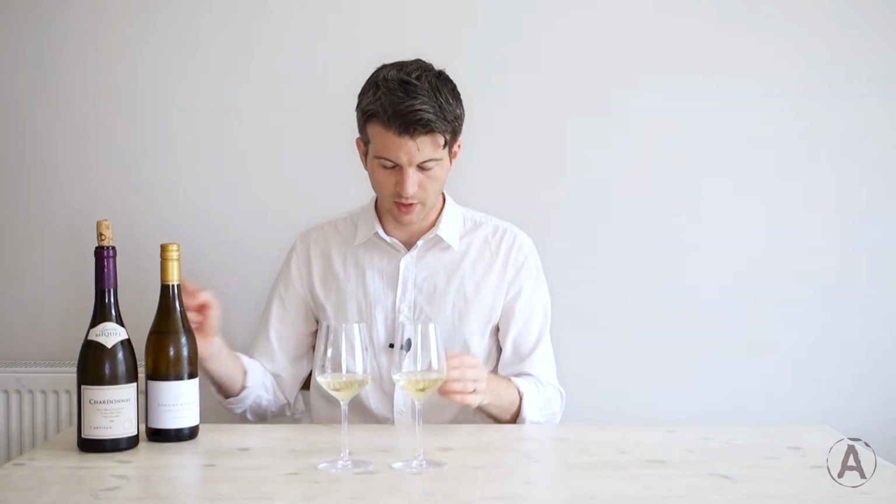There we go. So I've got my 2 Chardonnays in front of me. Now, first step, let's have a look at the colour. I'm going to pick them up and tilt them against a light-coloured background. Now, there's really not very much difference at all between these two.